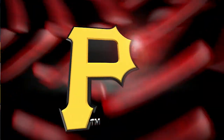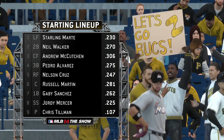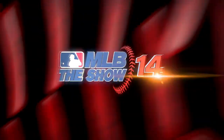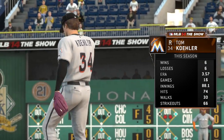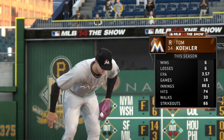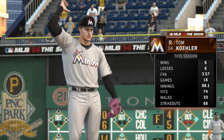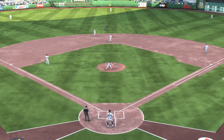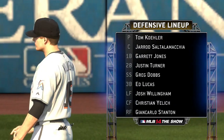Starting lineup for the host Pirates is there on your screen. Tom Kohler is on the mound here to face these guys. He's got the usual assortment of pitches, but keep an eye on him in the early going here. If these guys can get to him early, he does have a tendency to start overthrowing. And from there, that's when the problems usually arise. And in the field, the Marlins will align themselves like this.